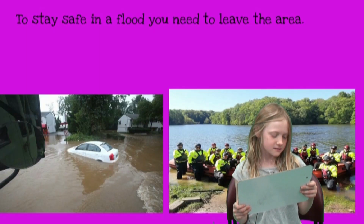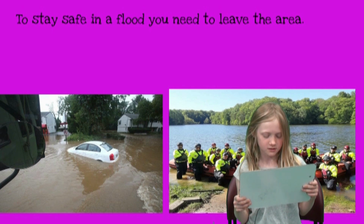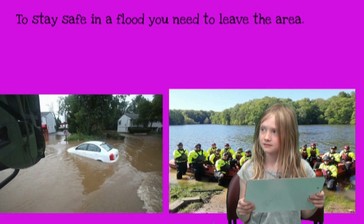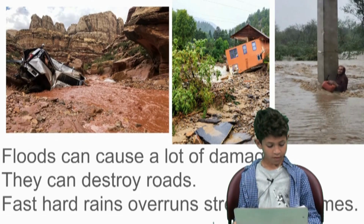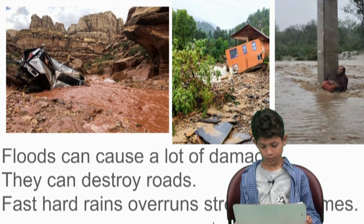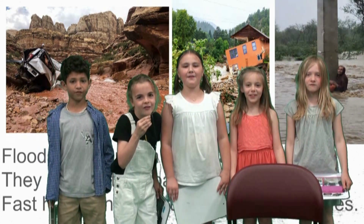To stay safe in a flood, you need to leave the area. Next is Carter. Floods can cause a lot of damage. They can destroy roads, and fast, hard rains overrun streets and homes. We hope you learned about floods.